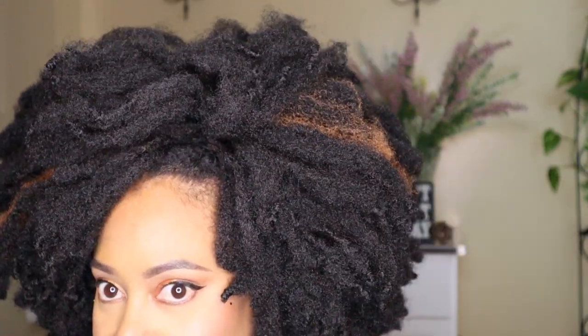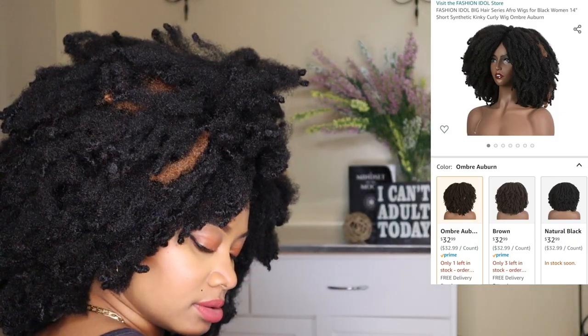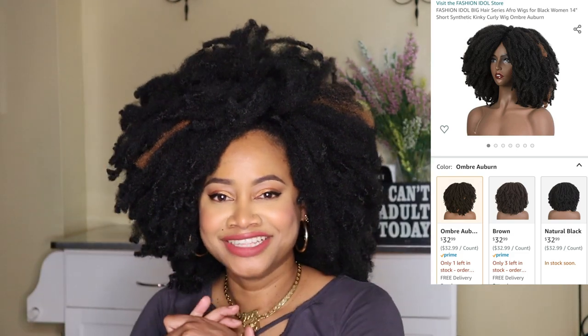Make it look like I put it back. And I think this looks really good now. So you can't tell the difference between my hair and this. Okay, you're telling yourself. All right, that's wig number one.